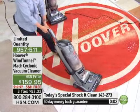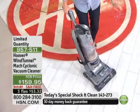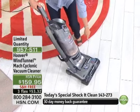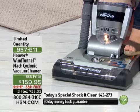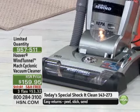Now watch this. For those of you that have hard floors, you go right onto your hard floors and watch this. I don't have to bend over. I don't have to switch out attachments. And that brush roll, I want you to see that again. That brush roll shuts totally off so it doesn't blow around the dust or your pet hair. That's a really, really nice feature.